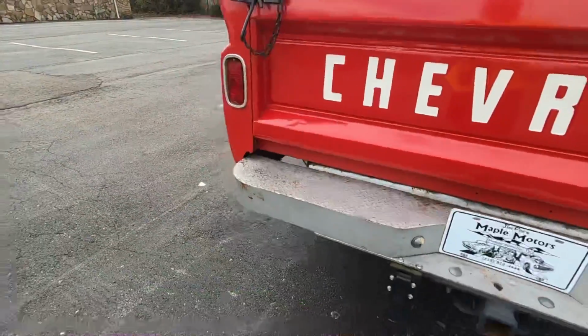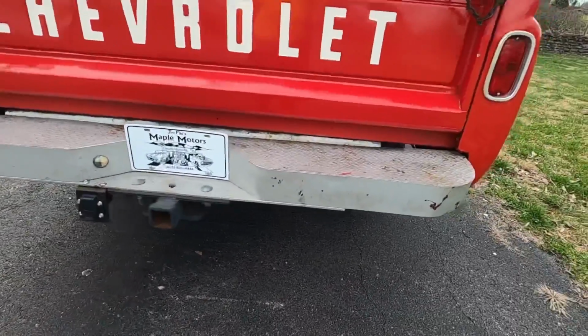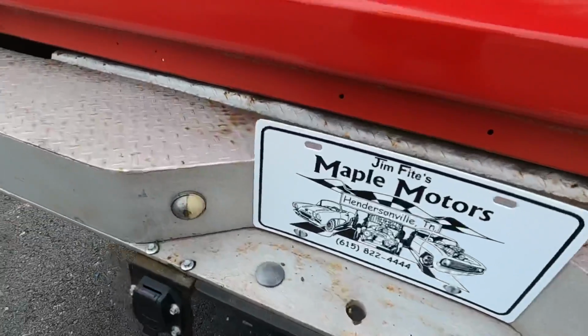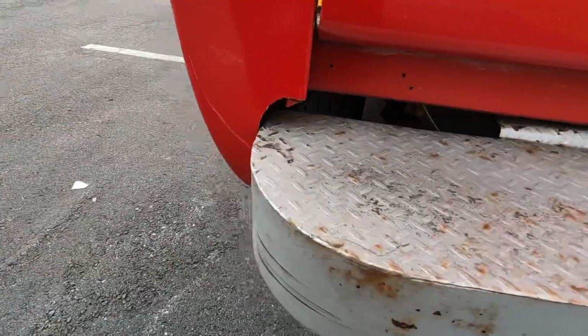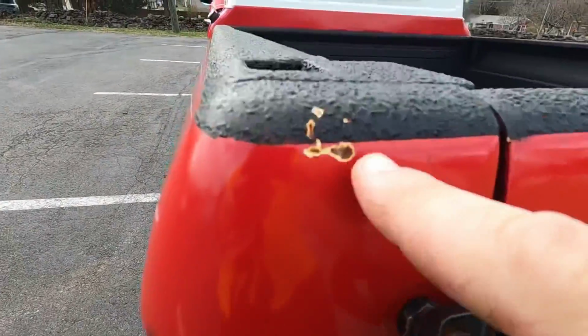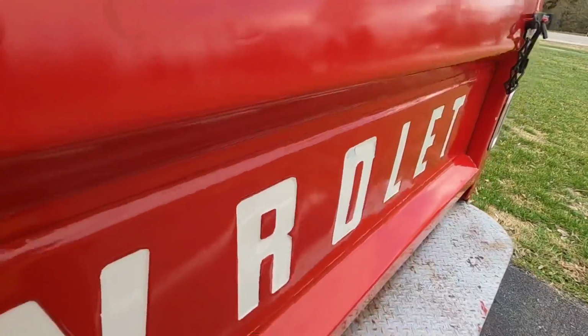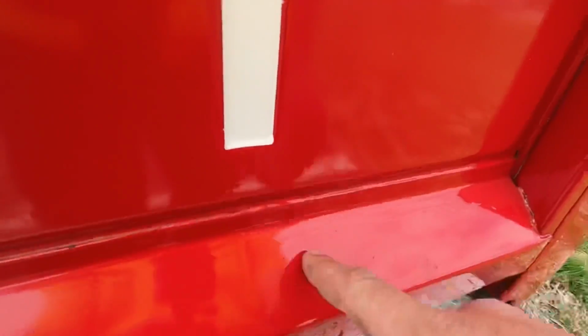Coming across the back. Back bumper's a little beat up. See, it's got a little bit of rust trying to come through. Got chips here on the side here on that tailgate. Little scuff, like scratch. There's some chips there. Paint runs and bubbles.